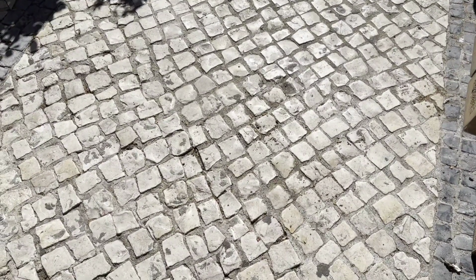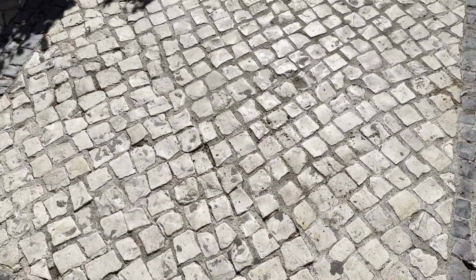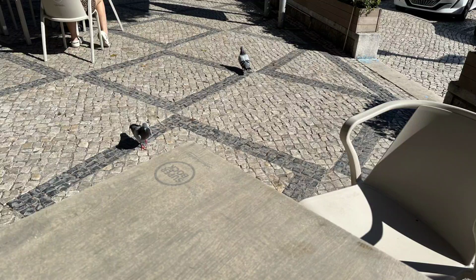Now there's a story attached to these cobbles. Let me explain. You will see many cobbles in Portugal on the pavements and on the streets, and these date back, some of them, to 1498, when King Manuel I decided to have some implemented in the Lisbon pavements. Since then, they have become a staple of building in Portugal.